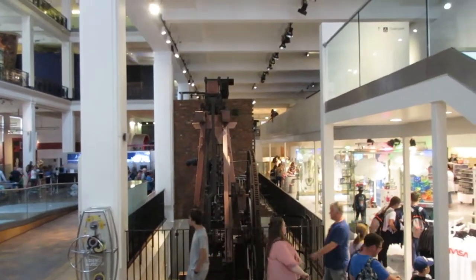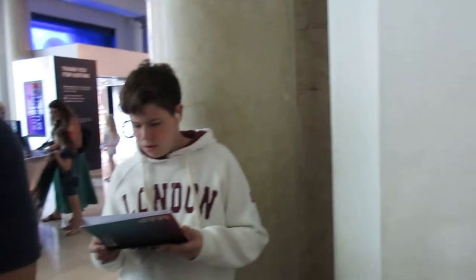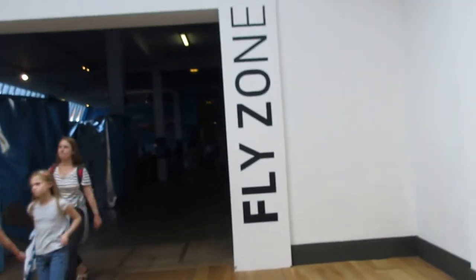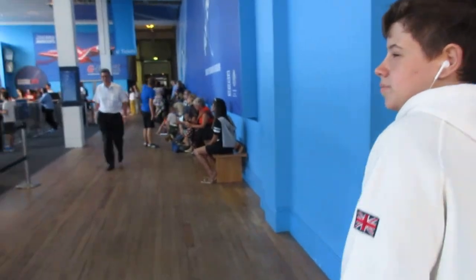So now we're going to the Science Museum. So right now we're inside the Science Museum, and we're just checking out what we want to see. Check out the map. Okay, we're going to the fly zone. I'm assuming there's airplanes or things that fly in here. We're in a pit, so. We're gonna do a virtual reality ride where it takes 12 minutes. So you go into the international station and then they land you on Earth. So supposedly it's pretty cool. So we just got the tickets.